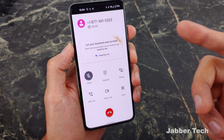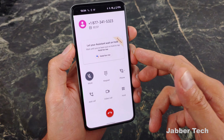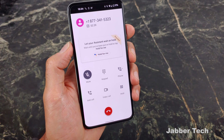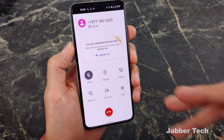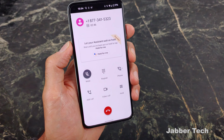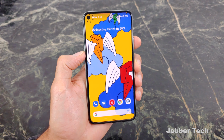Well, with hold for me, the Google Assistant will hold the line, and when an actual human being comes on, it'll let you know so that you can resume your phone call, letting you continue throughout your day, letting you do whatever you have to do without holding the phone up, without actually having to waste your time waiting to speak to someone else.